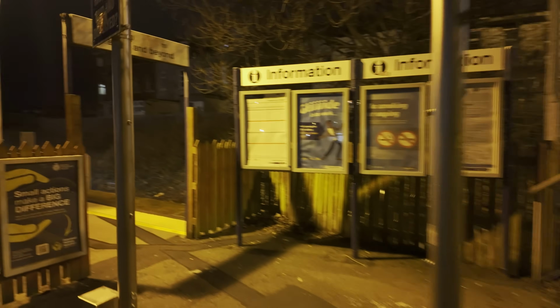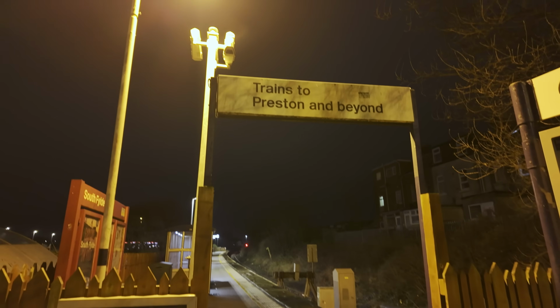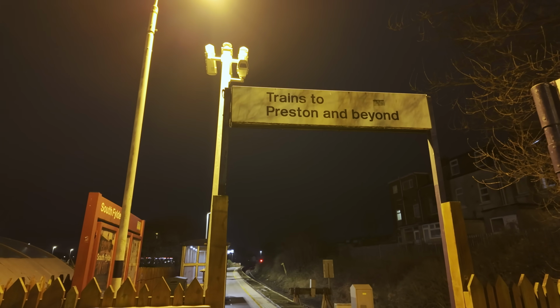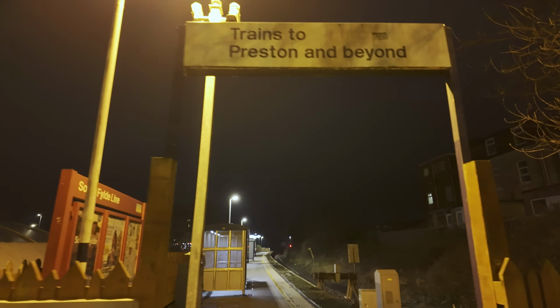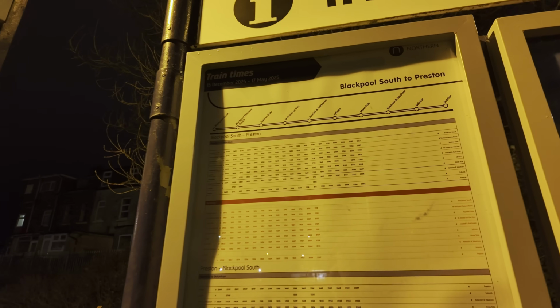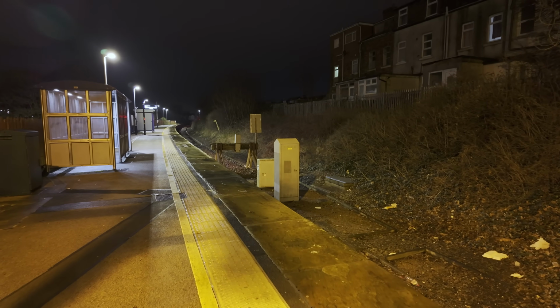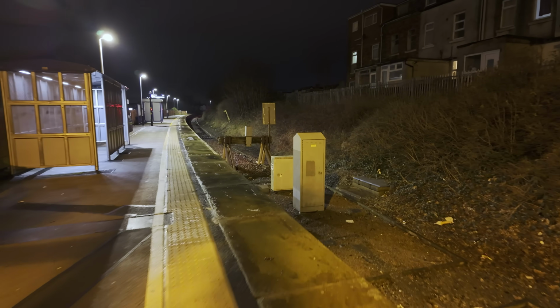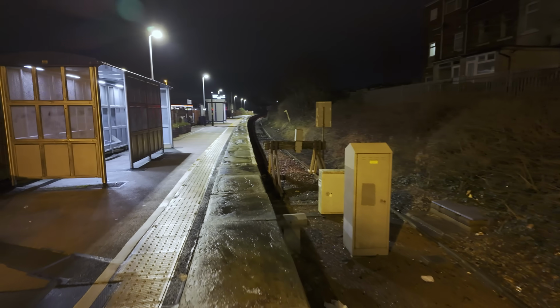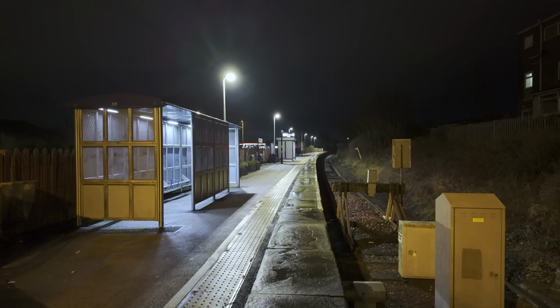So look at this here, it says there, trains to Preston and beyond. Ooh, that's interesting. What's beyond? But on here it only says to Preston. So if anyone could tell me if you can go further than Preston, let me know. But this is how it looks at around about 9:30 on a Monday evening. Pretty quiet.